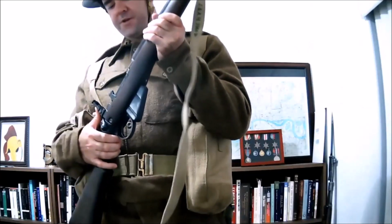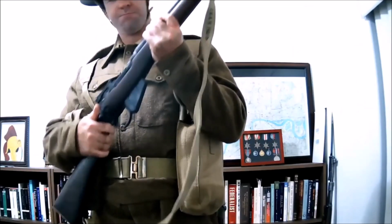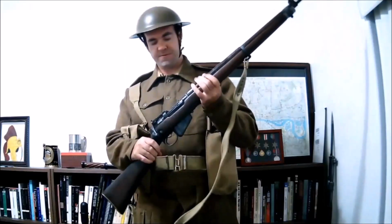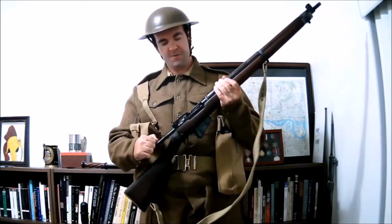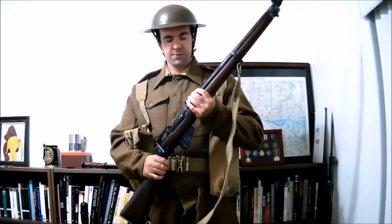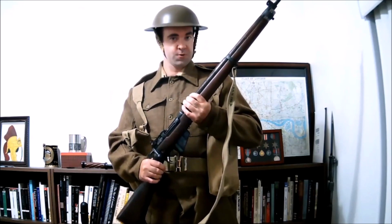But one of the main features is the smoothing of the bolt itself. One of the famous features of the Lee Enfield is how smooth the bolt actually is. So it's very, very quick, and that is going to allow the British soldiers to fire quite quickly. So if they're in an emergency situation, close quarter combat, for example, it's going to be very quick and easy to squeeze off a few rounds at the enemy, wherever they may be.